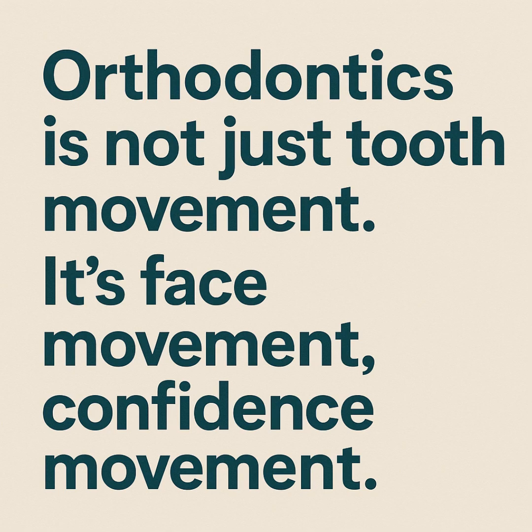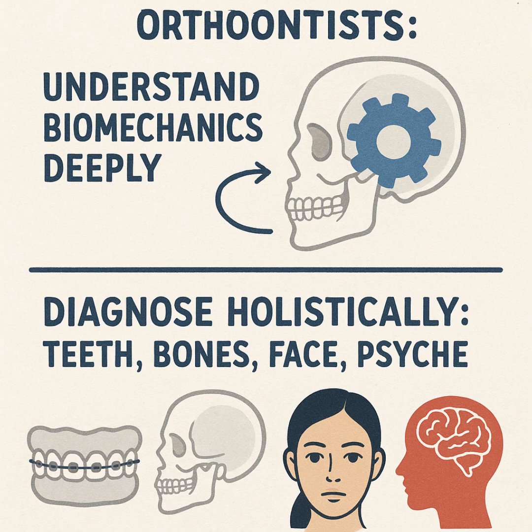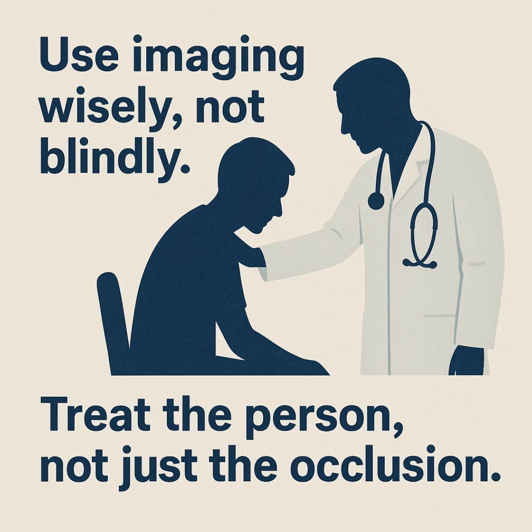Conclusion. Let's close. Orthodontics is not just tooth movement. It's face movement, life movement, confidence movement. Your job as future orthodontists: understand biomechanics deeply. Diagnose holistically: teeth, bones, face, psyche. Use imaging wisely, not blindly. Treat the person, not just the occlusion.